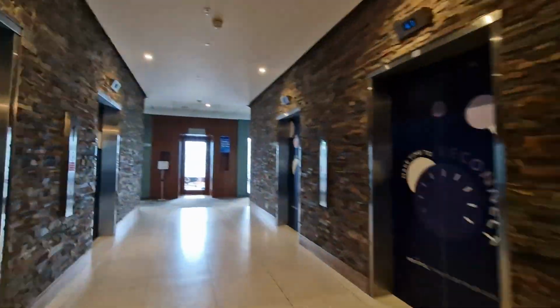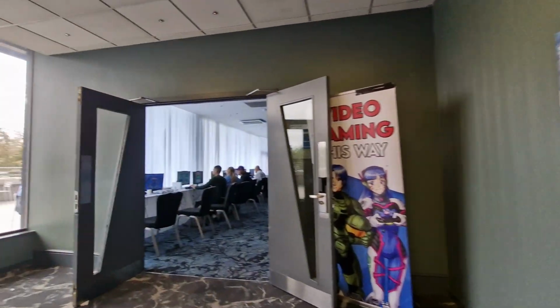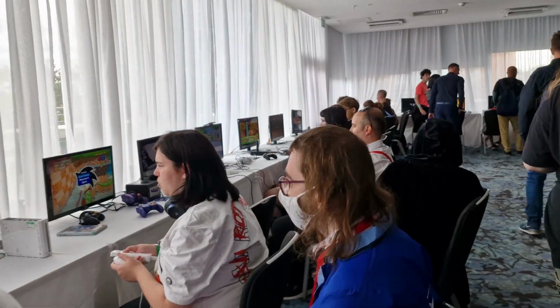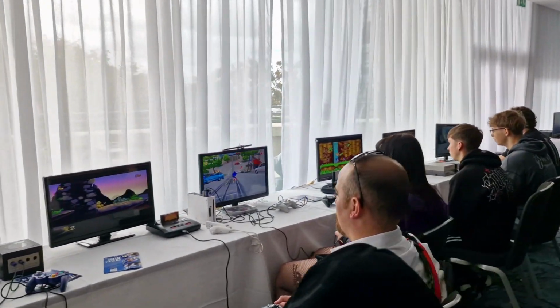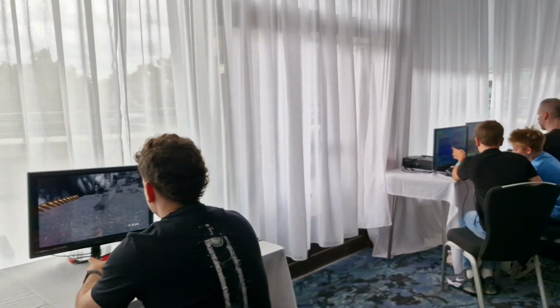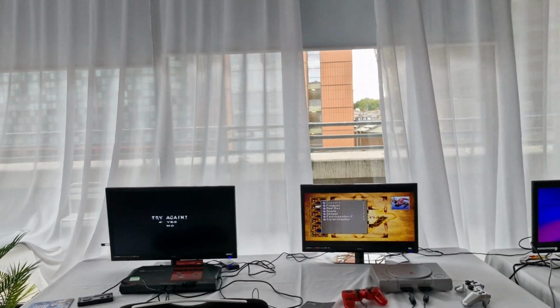The gaming room is a bit out of the way, so I don't think everyone at this convention goes to it, but I do like to check it out first. The gaming section is split into 2 rooms. The first room has about 40 consoles set up, playing old school retro games. These range from the NES, SNES, N64 and GameCube, to the Sega Mega Drive, Sega Saturn and Dreamcast.